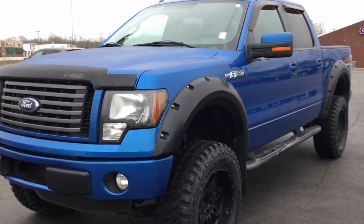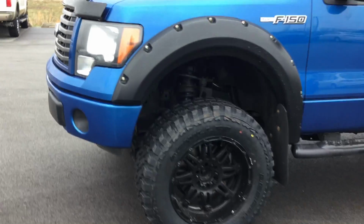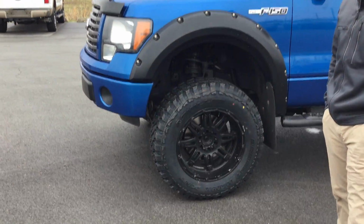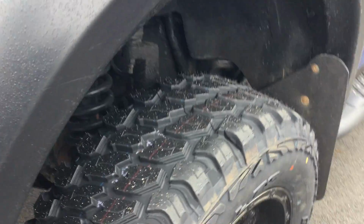But a couple things that I wanted to highlight on this particular model, guys. If you're looking to buy a pre-owned truck and put some money into it for a lift kit, big tires and rims, this thing's already got it. This vehicle also only has 60,000 miles, and that being a 2011, it's been driven well under the national average.